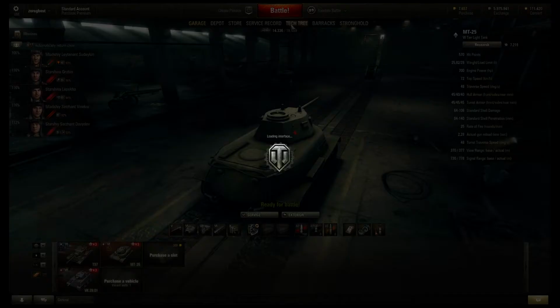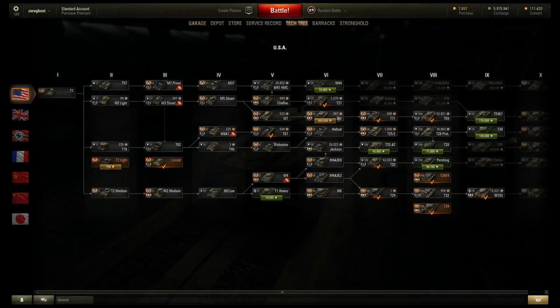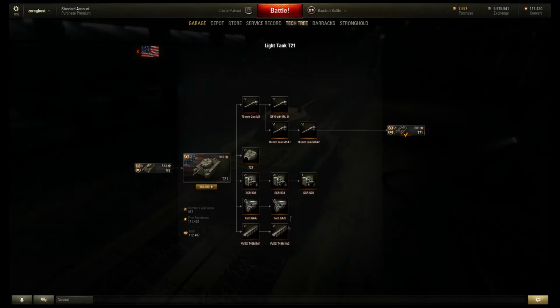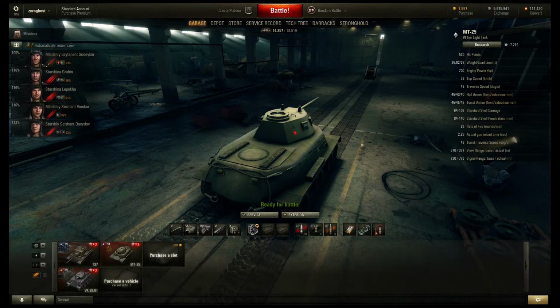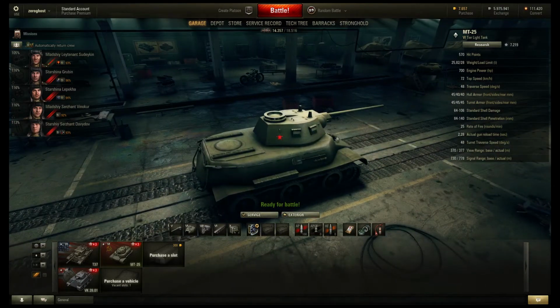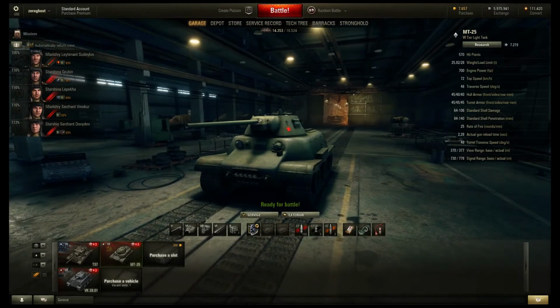Let's actually quickly take a look at the American T21. What is your final track traverse? It is 60. Oh, wow. Okay, I guess it was correct then. Wow, that's pretty good track traverse on that thing. That thing can turn on a dime. This thing? Yeah, not so much. Don't get me wrong, 48 is still fantastic track traverse. Nothing bad about that, but it's not 60.